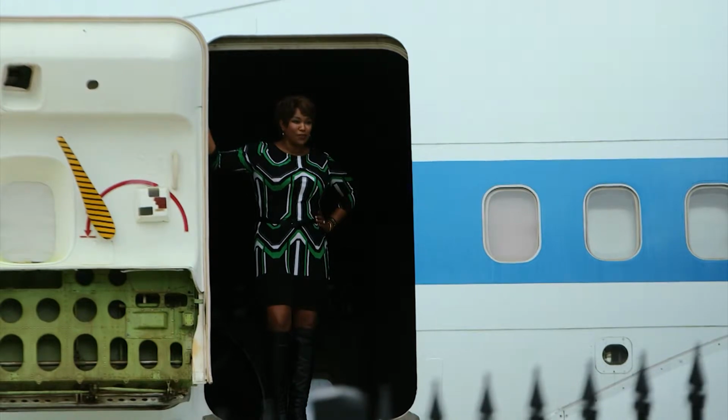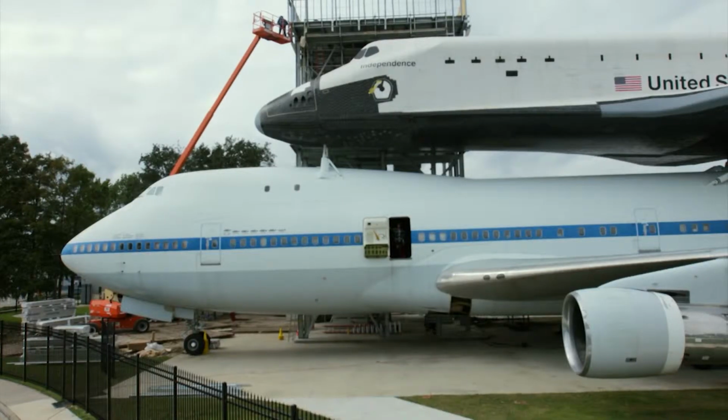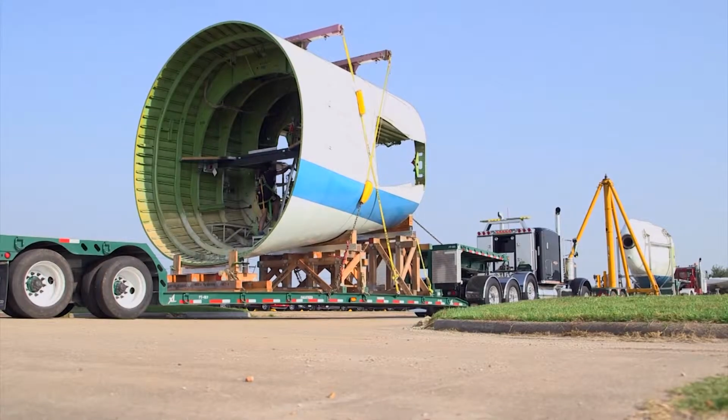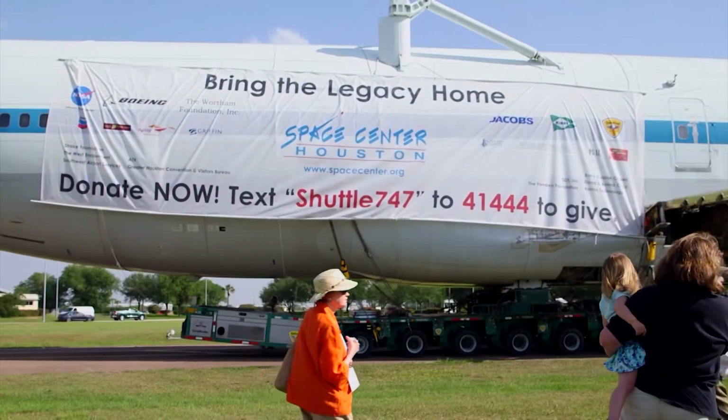Okay, so it took a lot of creative minds, a lot of thinking out of the box to get this shuttle back to Houston. But what about this giant 747? We went to NASA and Dr. Ellen Ochoa. We then also talked to Boeing because they were going to have to take it apart and put it back together for us. It was actually very, very exciting.